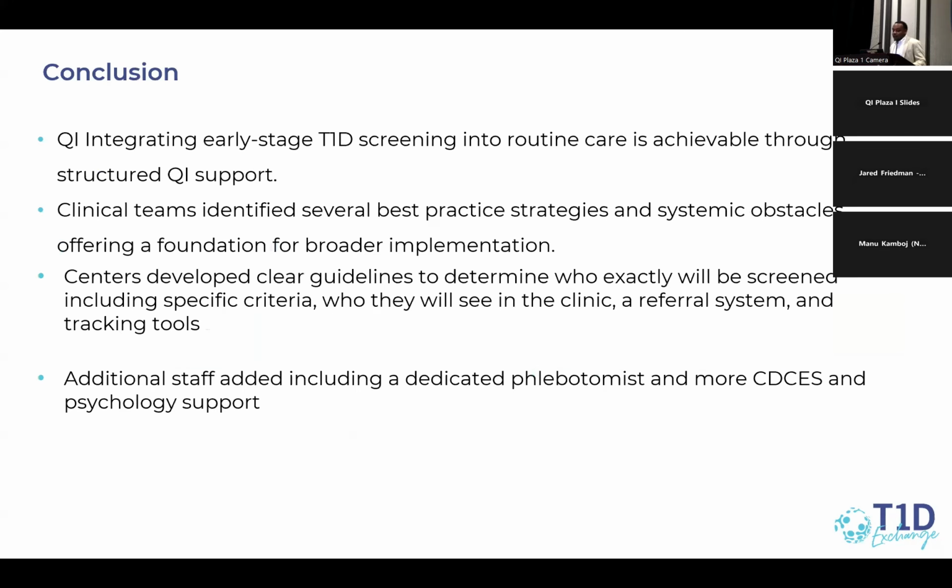Then the conclusion: we found that integrating early stage T1D screening into routine care is achievable through a structured QI support and educational support system. Clinical teams identified several best practices, strategies, and systemic obstacles, offering a foundation for broader implementation. And centers developed clear guidelines to determine who exactly will be screened, including specific criteria, who they will see in the clinic, a referral system, and also tracking tools as well. Additionally, staff added a dedicated phlebotomist and more CDCESs to really support patients in this process and give them an understanding of the importance of screening and why it's necessary as well.